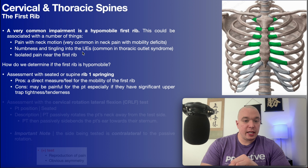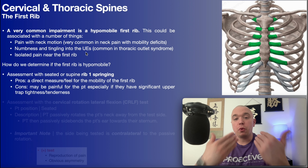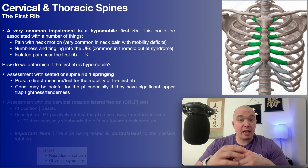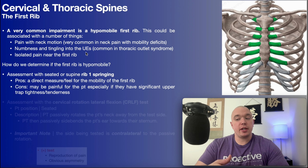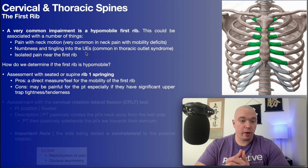Also, numbness and tingling into the upper extremities. Sometimes that could be a radiculopathy, but if you suspect thoracic outlet syndrome, you should definitely test for first rib hypomobility. Remember that the space between the first rib and the clavicle, so the costoclavicular space, is one of the three primary sites where structures get compressed in thoracic outlet syndrome. And many times it's a combination of any of those three areas, including under the first rib.